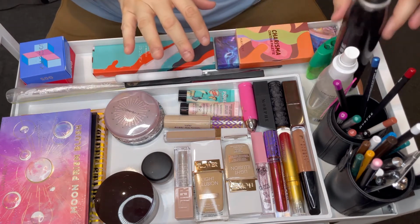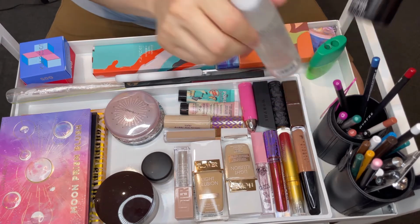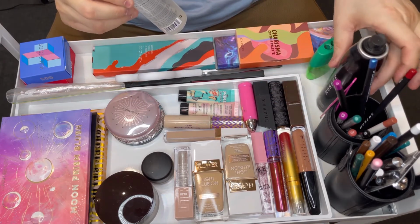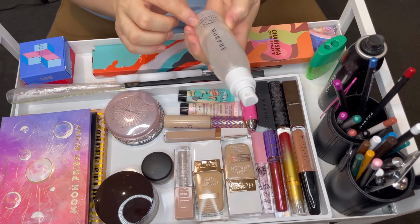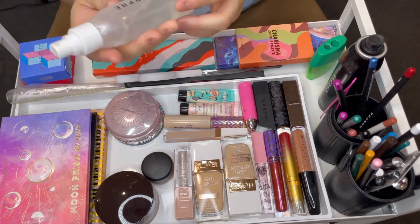And then guys, for setting sprays, I've actually got 2. So I've got the Morphe Continuous Mist Setting Spray, which is almost out. I have to buy another one eventually. But I've got this other one as well, the Luminous Setting Spray. I actually bought this from my sister as well because she wanted to try it.